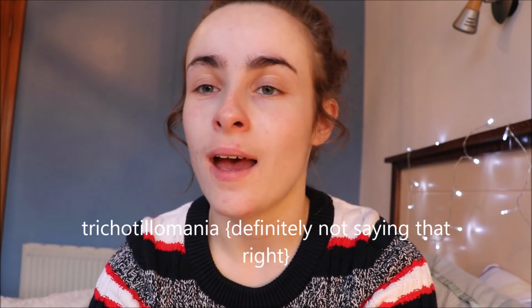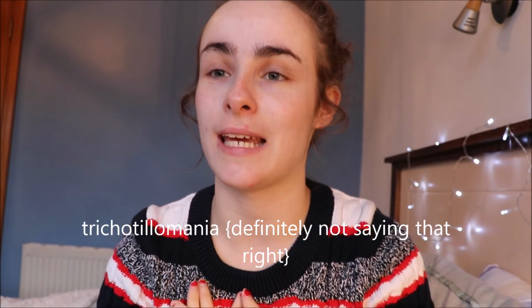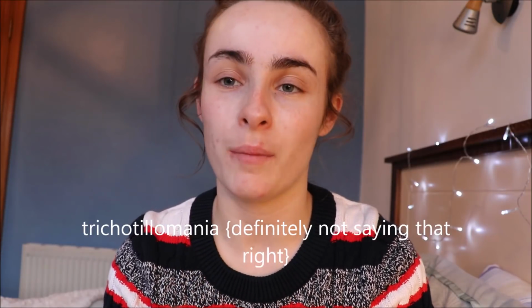Now I'm actually having a bit of a horror story with my eyebrow. I have a thing called trichotillomania. I don't know if I'm saying that right, but I feel a bit vulnerable saying this, I pull out my eyebrow hair when I'm anxious. It's an anxiety thing, and that's why I have a massive hole in my eyebrow. So in case you were wondering what was going on there, where did I put my eyebrow stuff?